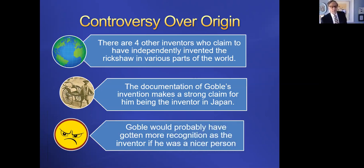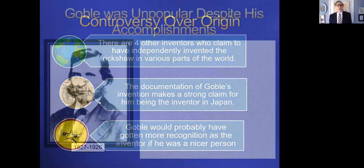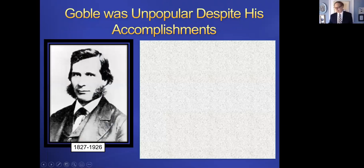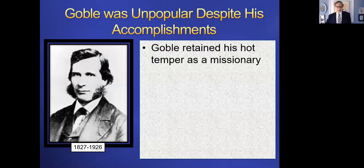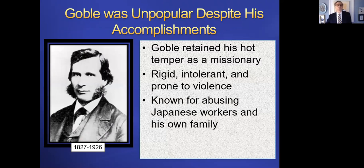He's not given credit for it very much, though, because he probably would have gotten credit as an inventor if he was just a nicer person. See, even though he became this missionary, Goebel was quite unpopular despite his accomplishments because he never got rid of this hot temper that he had. And he could be quite abusive, quite rigid, quite intolerant, and prone to violence against the different people that were working for him, his servants, and even against his family. So he was known for abusing Japanese workers and his own family.